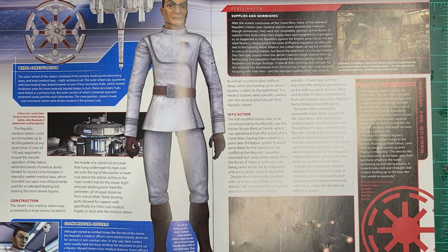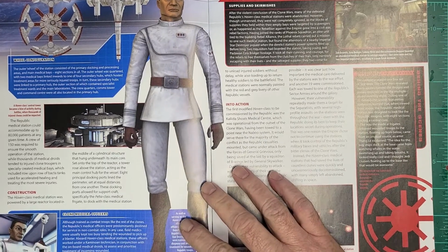In turn, these secondary hubs were linked to a primary hub, the outer sections of which contained specialist treatment wards and the main laboratories. The crew quarters, comms tower, and command center were all also located in the primary hub.